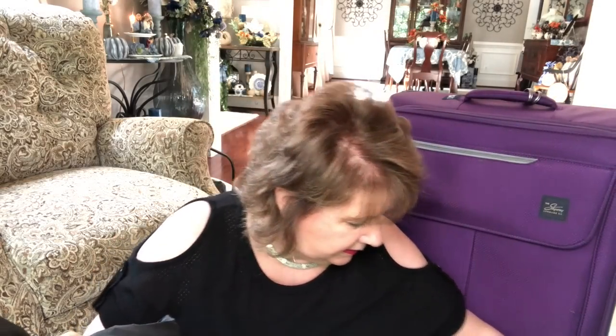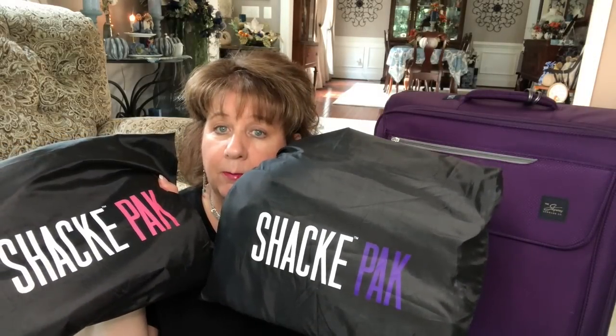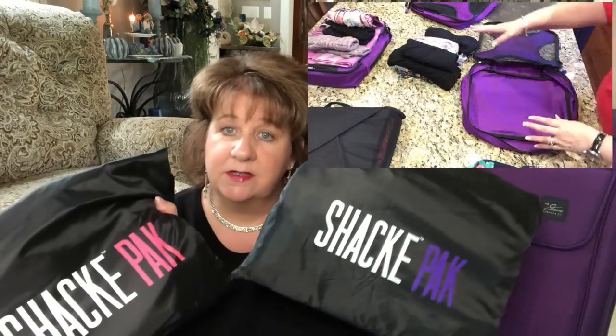So I have 2 packs of Shack Packs. I've got one in pink. I guess you can tell what the other color is. See the purple pack there? I have a set of pink and I have a set of purple.